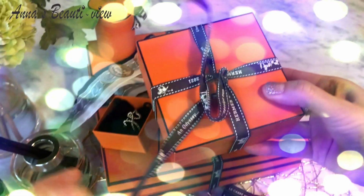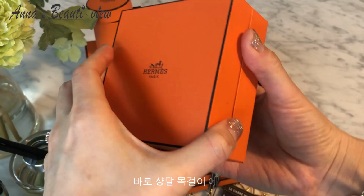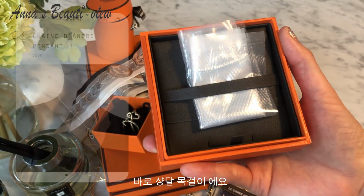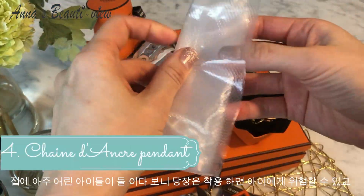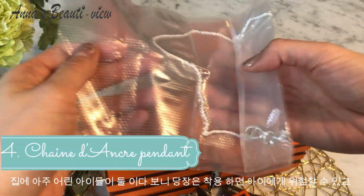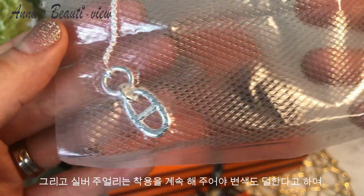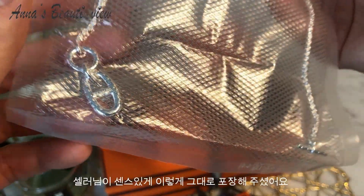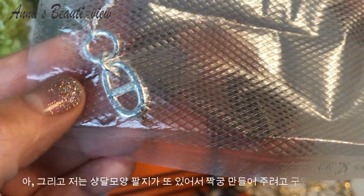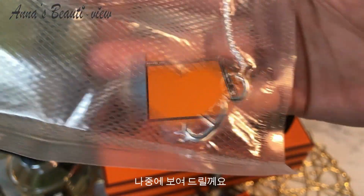This is also a perfect item for Hermes beginners like me. It's simple, basic jewelry. The reason I didn't open this airtight zipper bag is that I will not use this necklace right away because it could be dangerous for my baby. Also, silver jewelry is recommended to be worn every day to prevent it from getting tarnished or oxidized. I also got this because I have a similarly designed bracelet that I will show you later in this video.